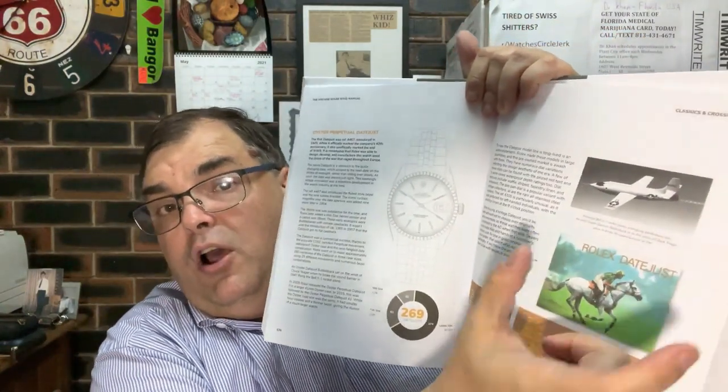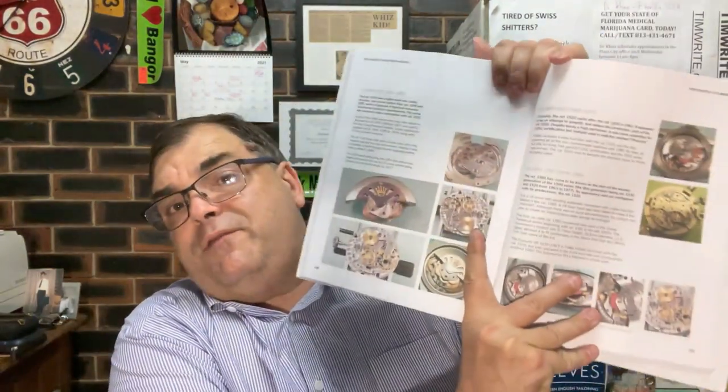He's got all the Datejust information, the catalog, the little booklet that's supposed to come with it. It tells you absolutely everything. Reference numbers. It tells you what it is. This is hard to get info. It's all pieced together. This guy has spent hundreds and hundreds of hours putting this together. He's got movement photos. You can see if the movement's the right movement for the watch.